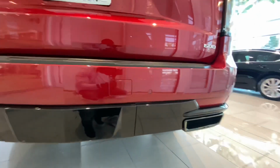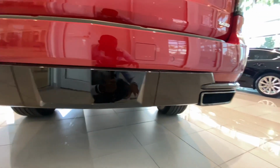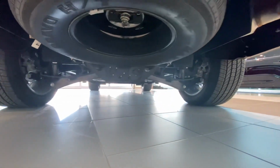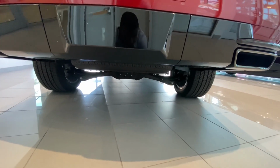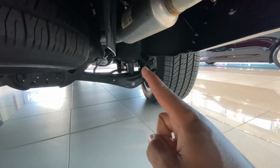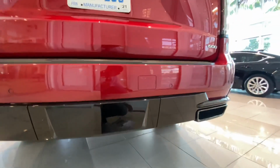Rear parking sensors, and underneath this plastic piece here, this is for the towing hitch there, dual tip exhaust there, and underneath here, the best thing that Cadillac and GM could have went with, which is the independent rear suspension. As you guys can see right there, that's the full spare tire. This has the 4-corner air suspension, which is these little bags there. As you guys can see with my finger, that's the little 4-corner air suspension there. So it gives this thing more of a nicer ride.